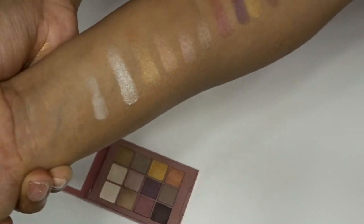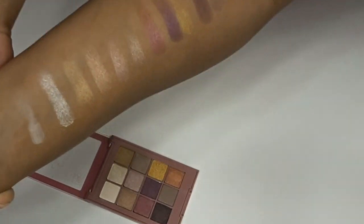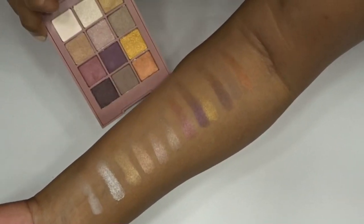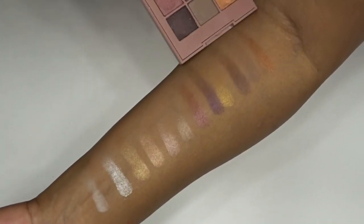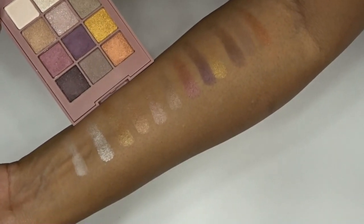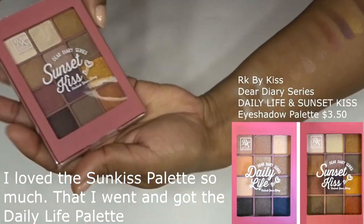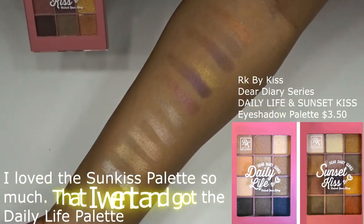So here is the swatches for this beautiful palette. Like I said, it's very pigmented. Look at that. Look how pigmented that is. I freaking love it. And I've tried it already on my eyes without a primer. Beautiful, guys. $3.50, guys. I really like the colors in this one, so that's why I picked it. It was a very good investment.